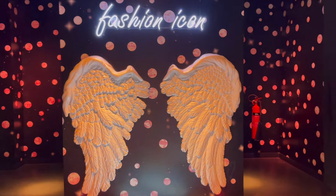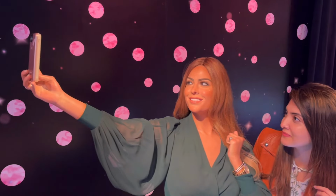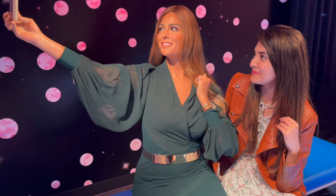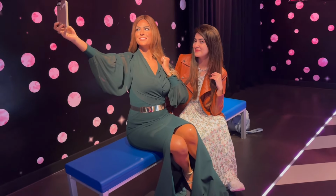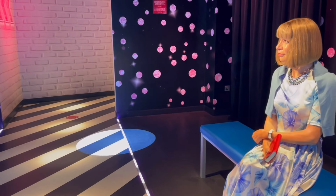Where are they from? Paris. You remind me of a young Kate Moss. This has to be the issue of you. This look is going to change the world for us.